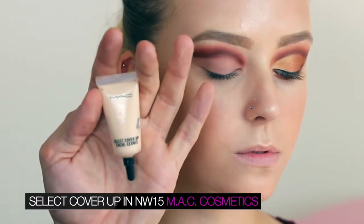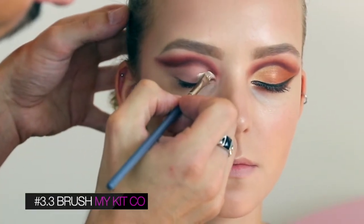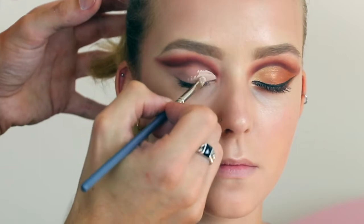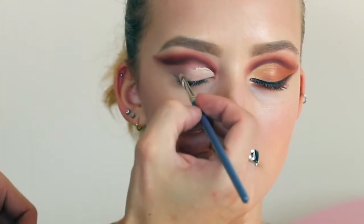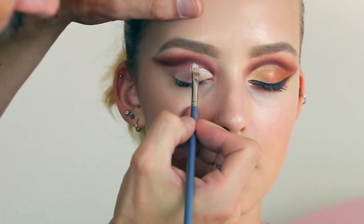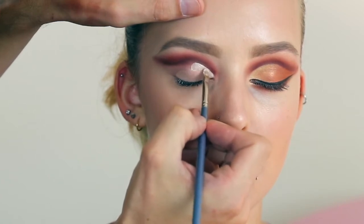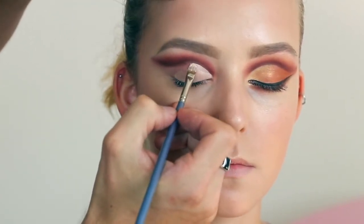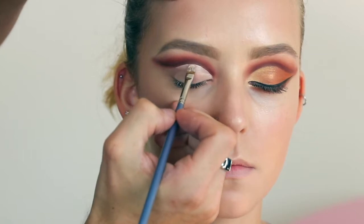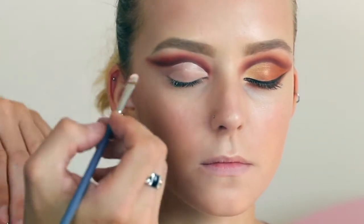And to cut out the crease, I'm using the Select Cover Up. It is a concealer from M.A.C Cosmetics, and I'm using the color NW15. What I really love about this concealer is that it dries quite matte, so it stays very well on the eyelid, although it is a concealer. And it also covers all of the eyeshadow that I applied before, so it's really high covering. Make sure you use a brush with a fine tip, so you can really define that line and that edge of the crease, like I'm doing right here.